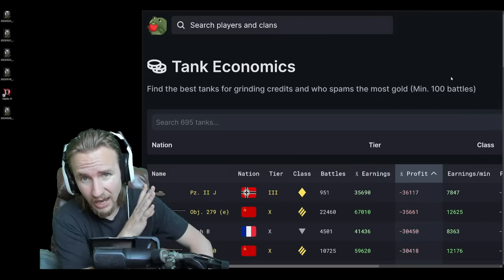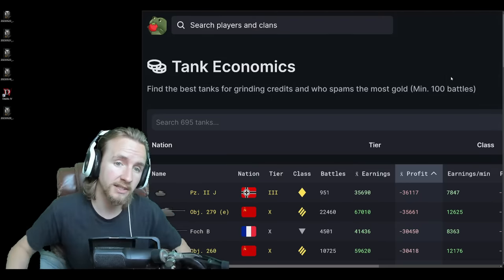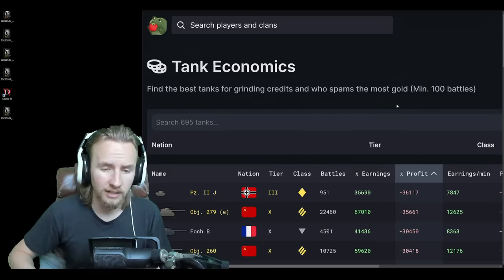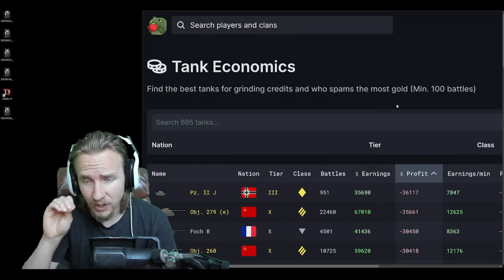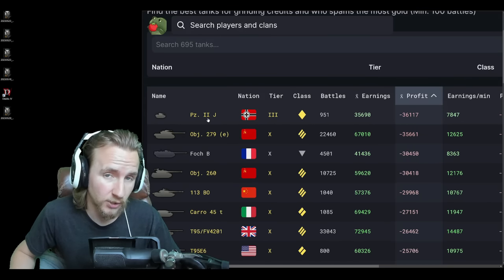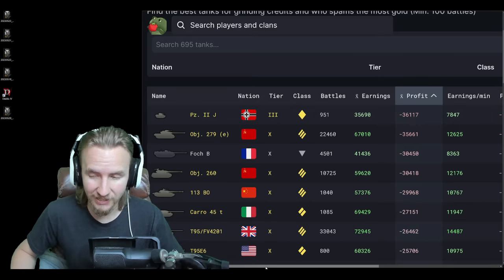Today I'm going to be playing the most expensive tanks in World of Tanks using the awesome Tomato GG website, which has started to amalgamate player replays and then collate the data to show which vehicles lose their owners the most credits per game. So firstly, it's going to be a tier 3 tank. This is the Panzer 2J, which is losing its owners 36,000 credits per battle.